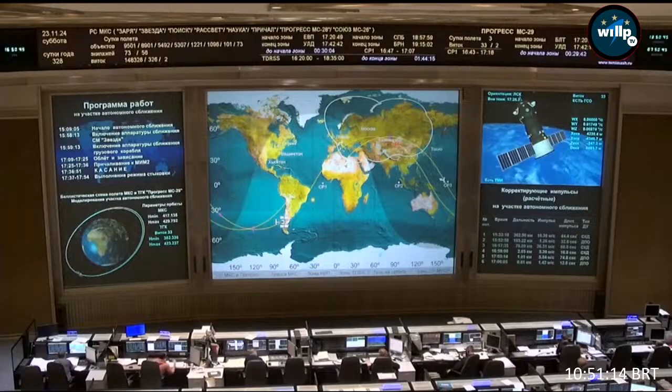And there you could hear the conversations from the Russian Mission Control to Ivan Vagner, one of the two cosmonauts monitoring today's progress of the Progress 90. And you got the updated rate of closure and distance out for the spacecraft.